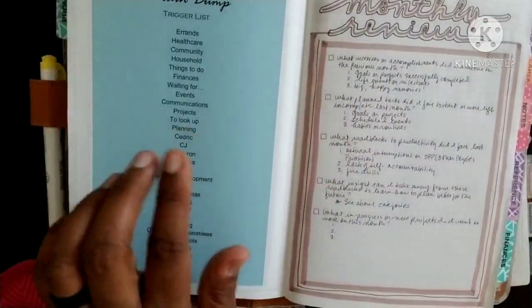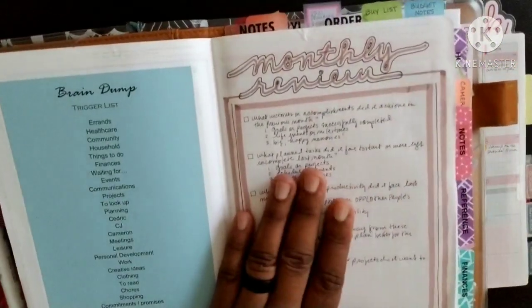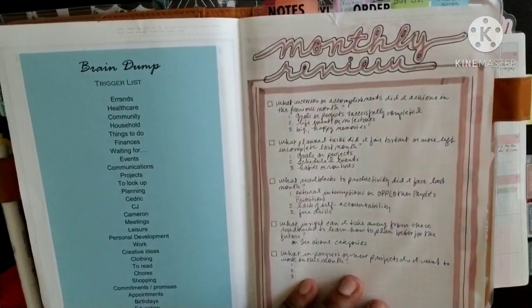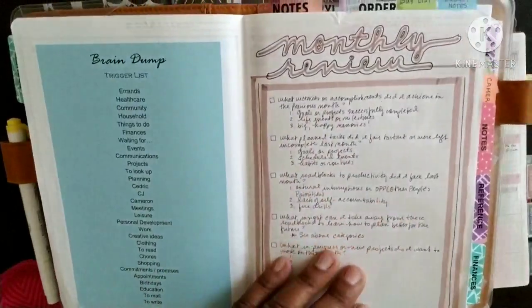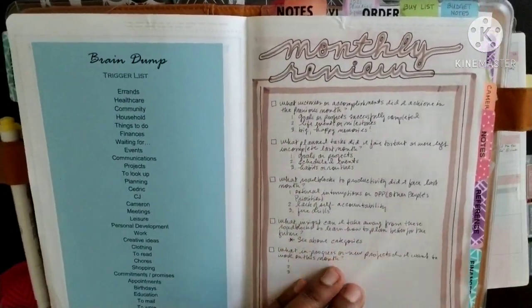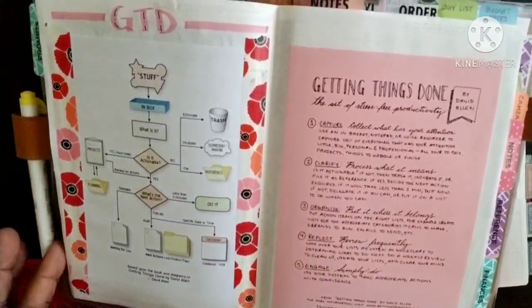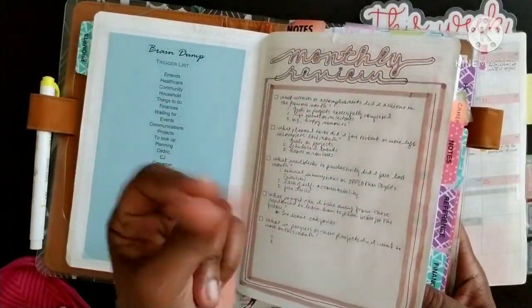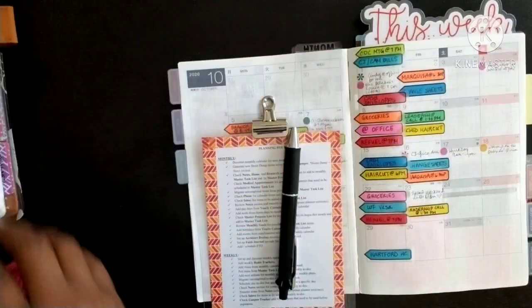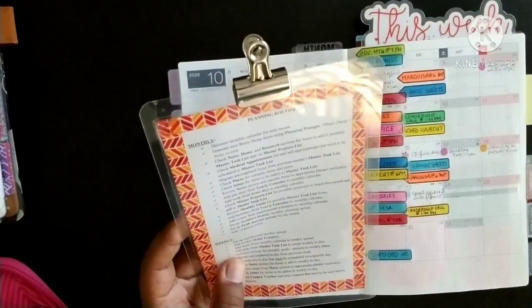And then this is a brain dump trigger list from Vienna Ortiz. And this monthly review is from Alexis Giostra. She's also Miss Trenchcoat on Instagram, I believe. So this monthly review is from her. And then I have a couple of getting things done things. So when I say review my planner prompts, I mean going through these lists and just letting them jog my memory and writing things down. So I will not do that on camera because that will take too long.